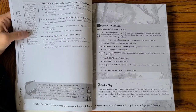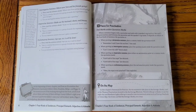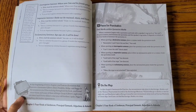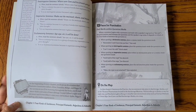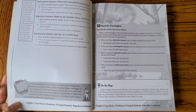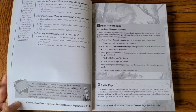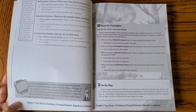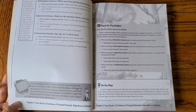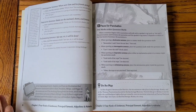For this initial stage, there are no markings. So that's why you just heard me read through it without any markings. It says here at the beginning of each chapter, you'll see an illustration that features classmates Gilbert, Elliot, Franklin, Midge, and Peggy. In the sentences you'll be studying throughout the book, you'll read about them and some of their siblings, Ginny, Gilbert's 8-year-old sister, and Porter, Elliot's 9-year-old brother. Spike, Peggy's pet hedgehog, also makes appearances.